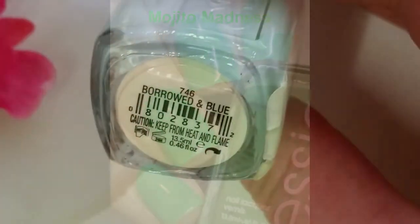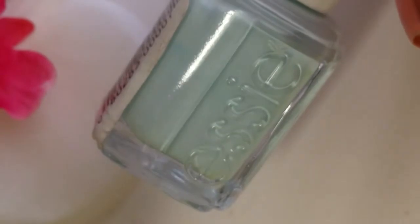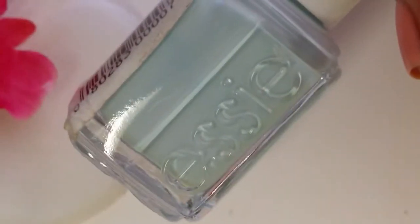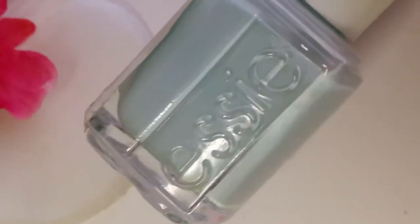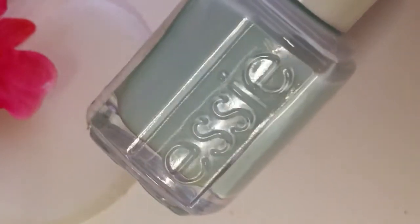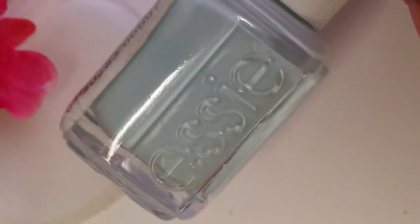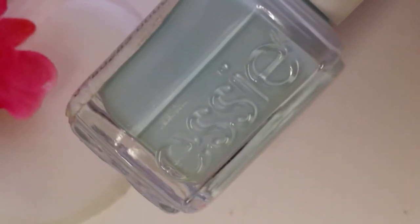So for my blue, I have Borrowed in Blue. This came out in a wedding collection a while back. It's just a really, really light kind of powdery, pastel-y blue. It's super, super gorgeous. This takes me two coats for full opacity. It's just a really, really gorgeous polish.